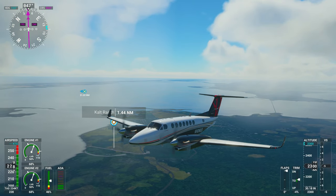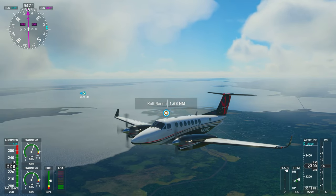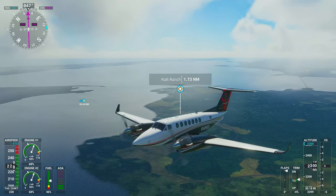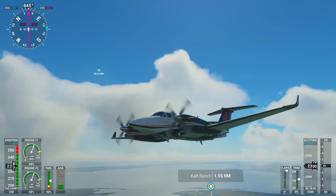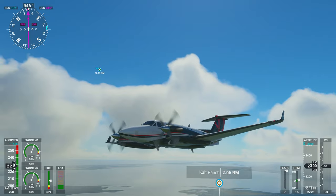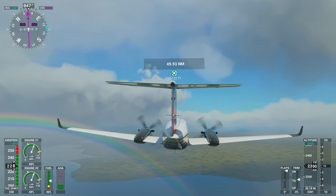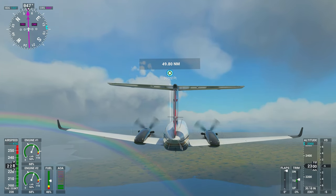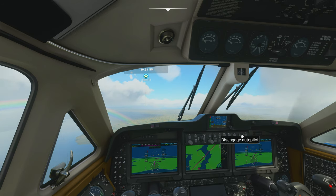I feel like if there were fewer clouds, it might be a little more sparkly and interesting. Might be able to get a view. Oops, uh-oh, I don't remember when I got the joystick, but only use the right joystick unless you're controlling the plane. Let me make sure autopilot is still engaged, because if you do enough of that, it'll auto-disengage. Okay, good.